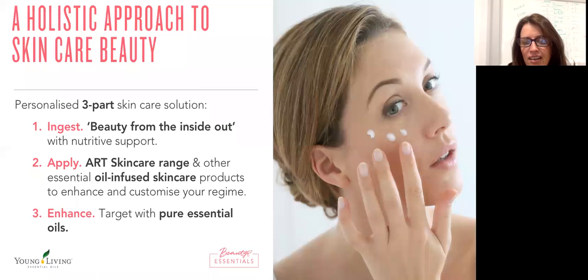So skincare without the inside beauty is just nowhere near as powerful. Imagine having beautiful hair, but it has to be shiny and look strong and not fall out and not dry at the ends and all these things. And some of that's outside and some of that's inside.